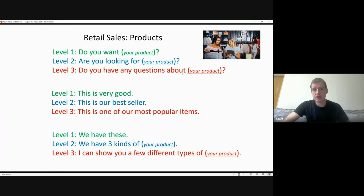Do you have any questions about the English books? Basically, can I help you, right, with the English books? And you can say that too. But yeah, after you've greeted them, usually we say, do you have any questions? Or are you looking for an English vocabulary book, right? So you can use any one of those sentences.